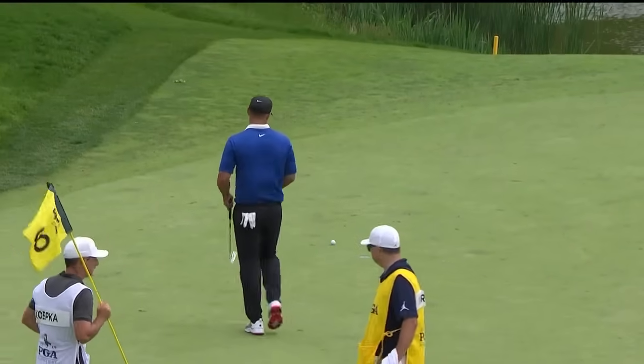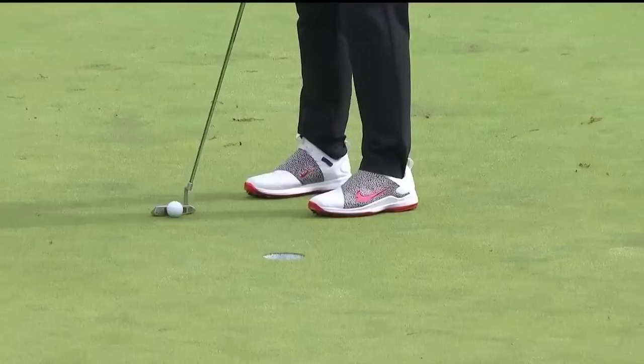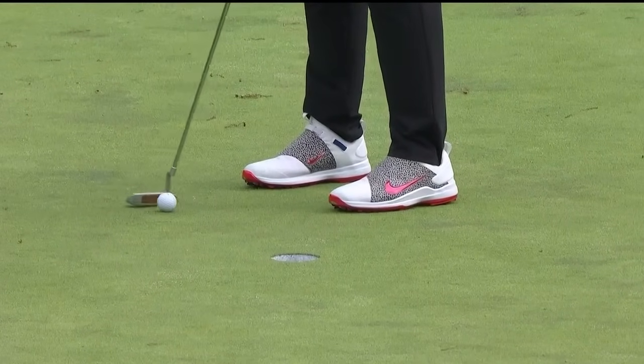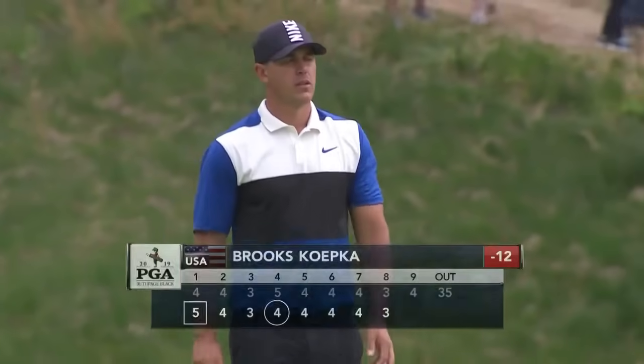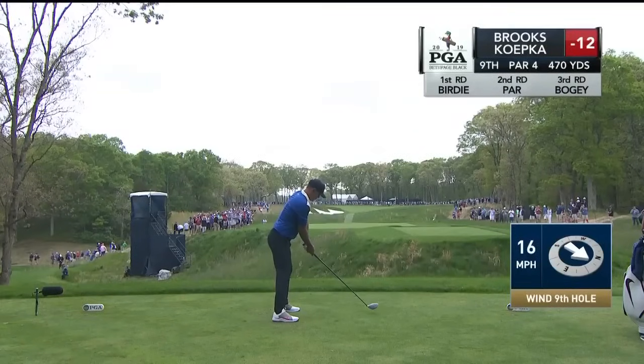He's back up the hill. Another one of those foot and a half. Maybe a foot longer than this that horseshoed on him. Other than that, everything else has gone into the center of the hole. And aiming it just off the edge of that bunker.